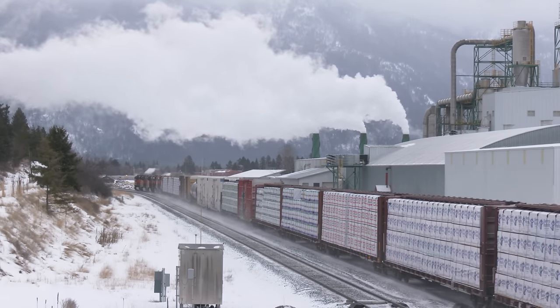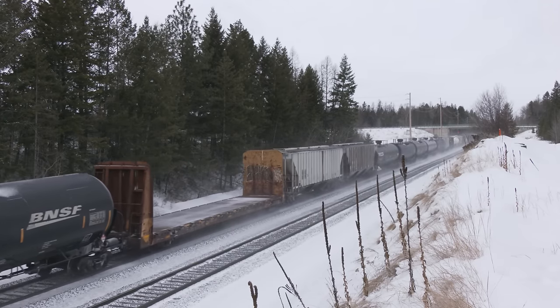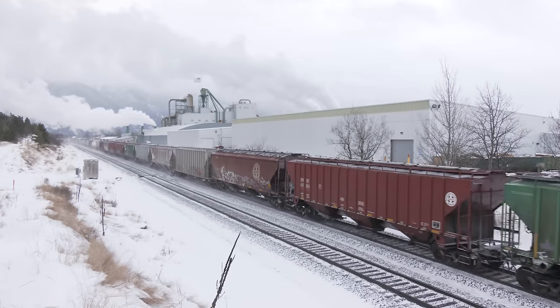This mixed manifest train originated in Pasco, Washington, and is bound for points east, such as Northtown Yard in Minneapolis, Minnesota, or perhaps Galesburg, Illinois.